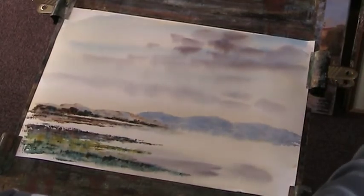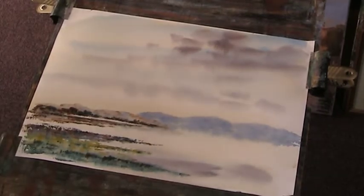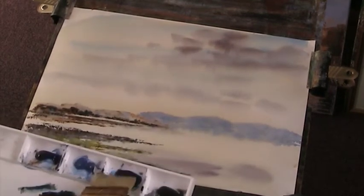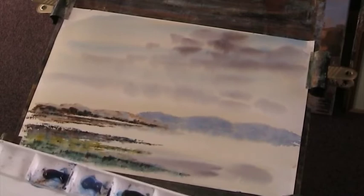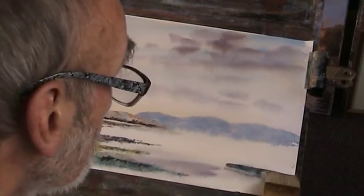Okay, clean the brush. Just going to have a swig of tea. Never far from a cup of tea when you're painting. Right, okay, let's do a bit more landscape and down here, then we can detail some of that. Bit too much water on there.